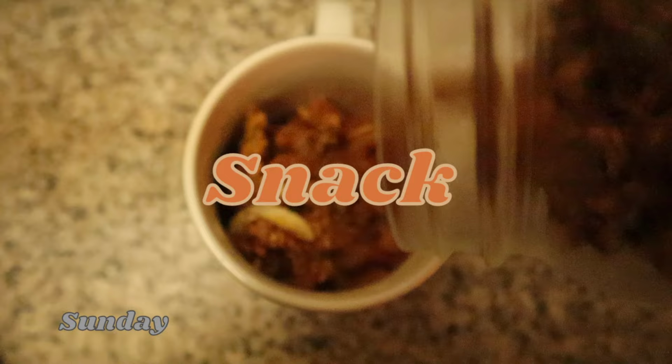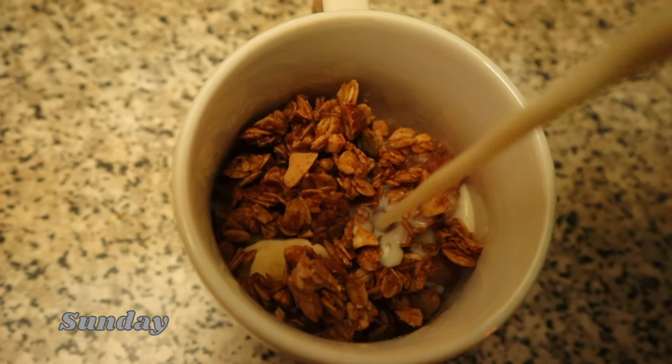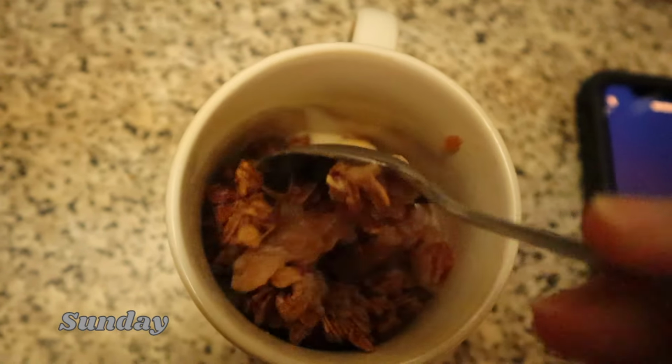And then of course I just had another snack, so I just had some bananas and stewed apples and topped that with more of my granola. And yeah, that was everything that I ate this week.